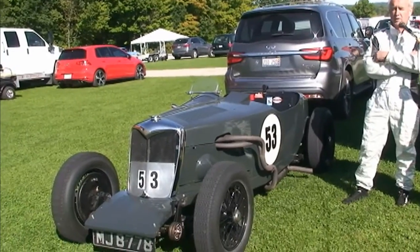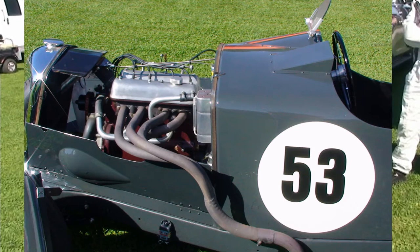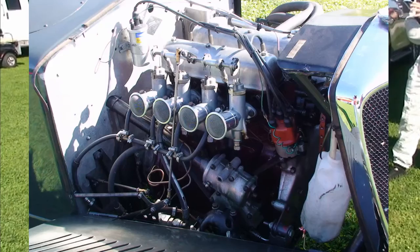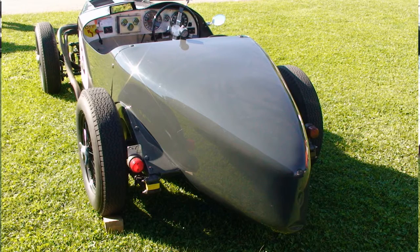Campaigned it quite extensively. I got it from him in 2017 and have been running it the last few years up here. It's a 1500cc. It's got four A-mil carburetors on it. That was one of the modifications they made in period. It's got mechanical brakes, friction shocks, pretty much standard 35 stuff.